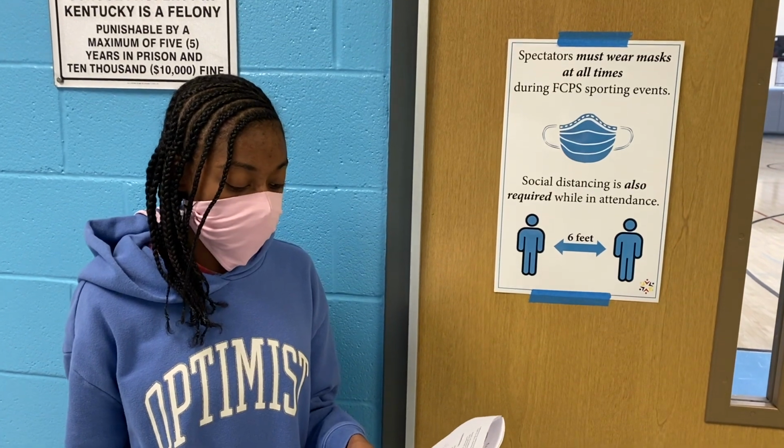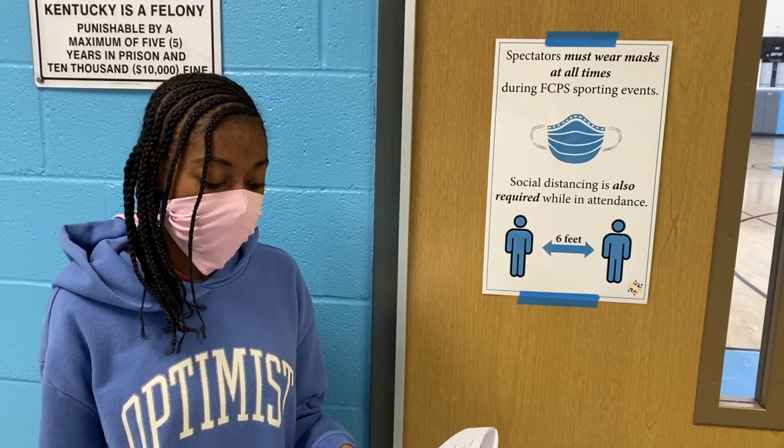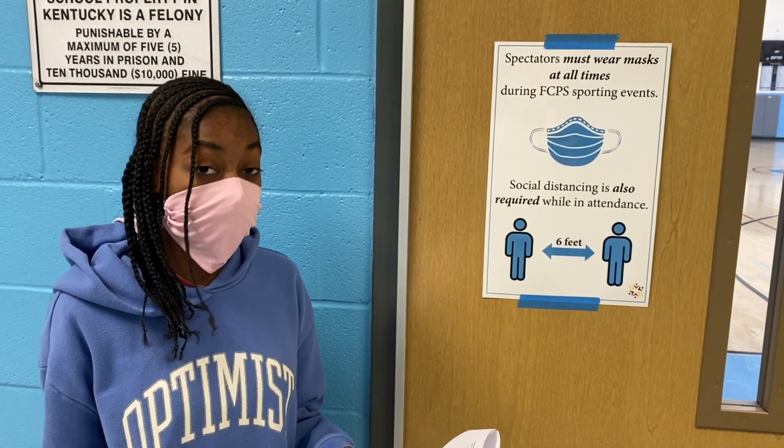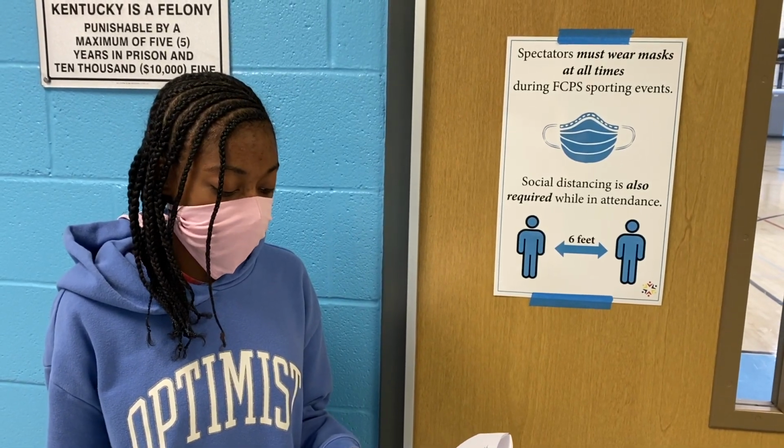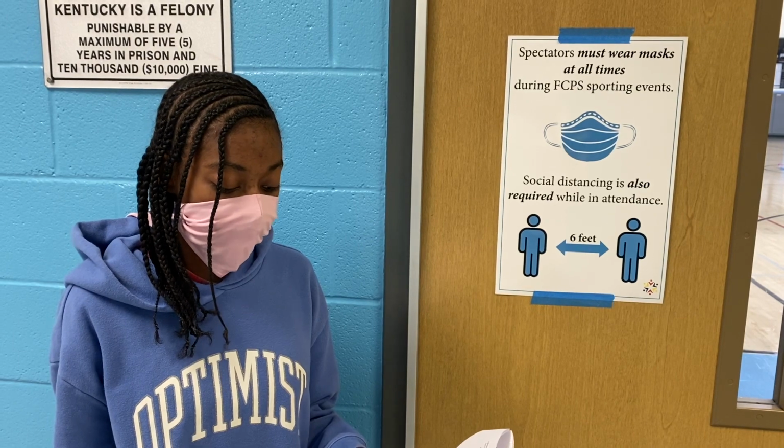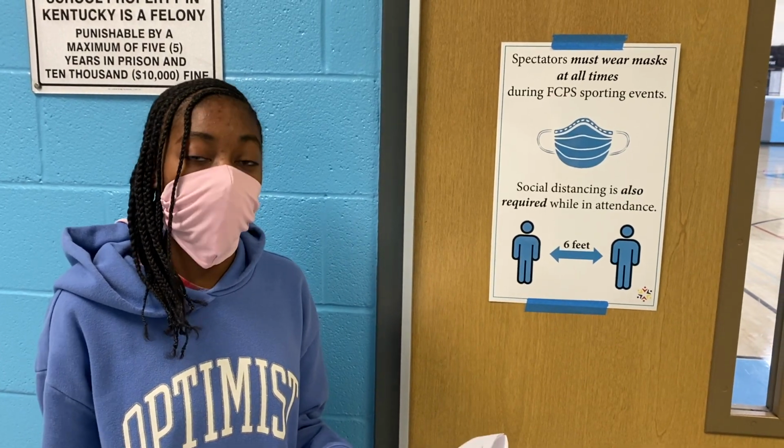Any visitor who enters a school building for school-sanctioned events must wear a mask unless medically exempt. All visitors will be subject to temperature checks and must follow all safety and mitigation measures while on campus.